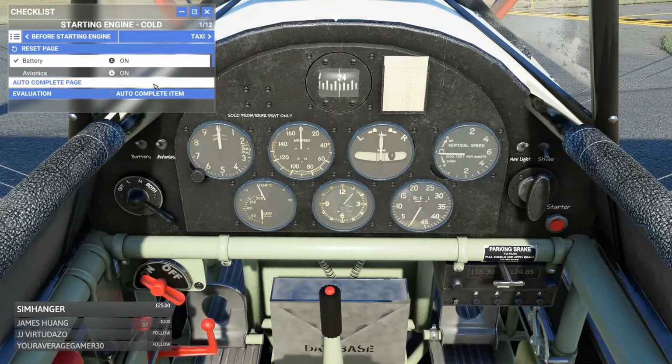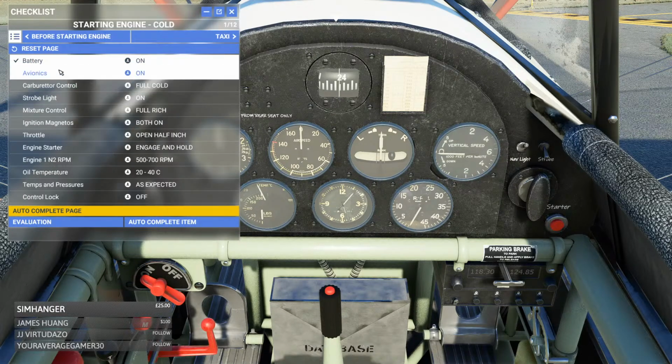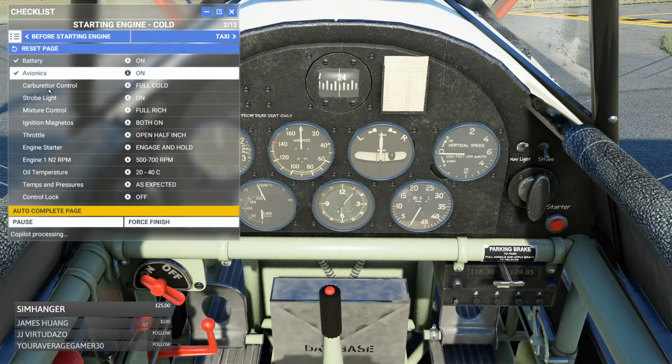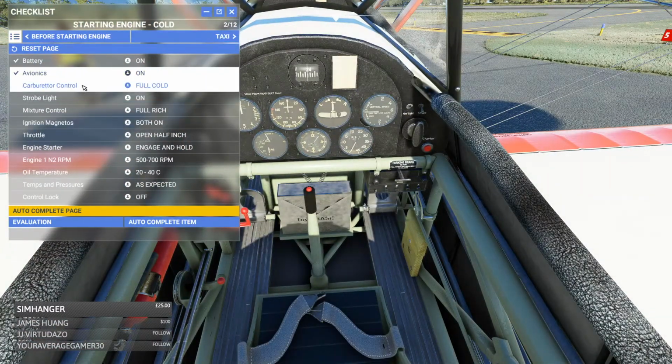And let's see here. There we go. That's much better. All right. So avionics on, and we can tick that. Carburetor control, full cold. The carburetor is right here. So it is full cold right now.